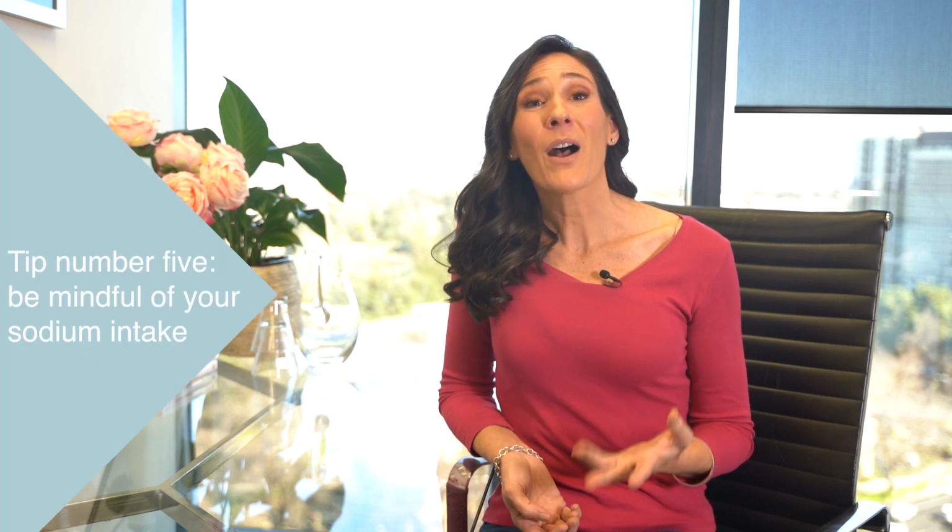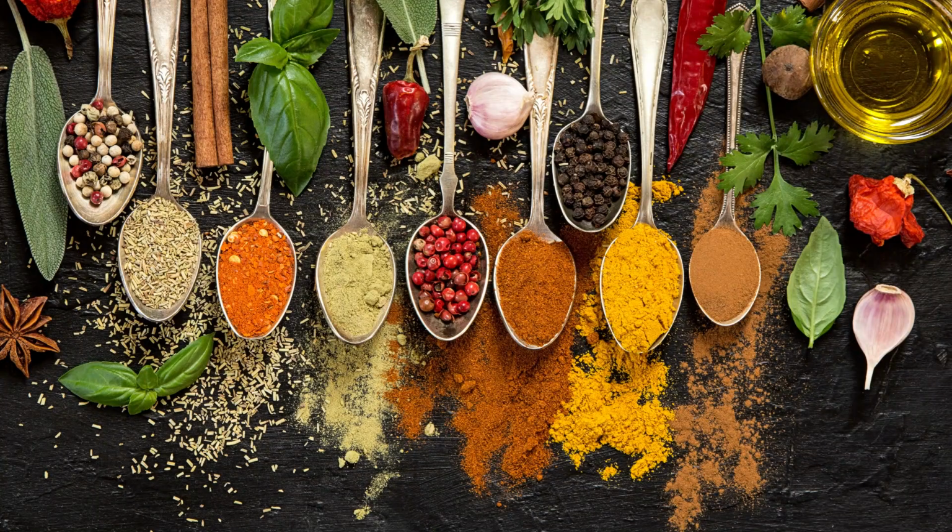And last but not least, tip number 5, be mindful of your sodium intake. Excessive salt can lead to fluid retention and exacerbate bloating. Use herbs and spices to season your meals instead of relying on salt. Your taste buds and your belly will thank you for it. And be aware of high sodium processed foods too, because they're definitely going to contribute to excess bloating.